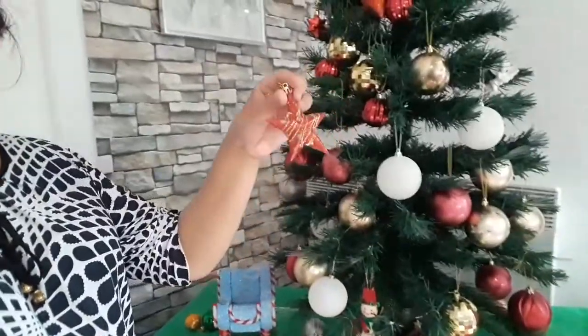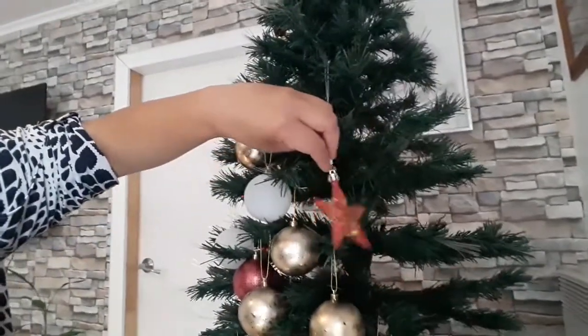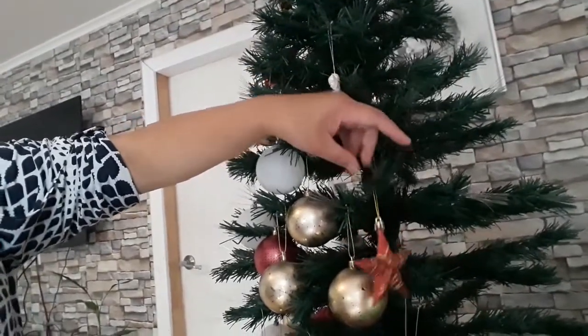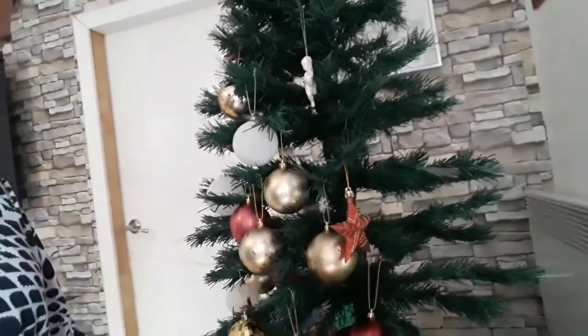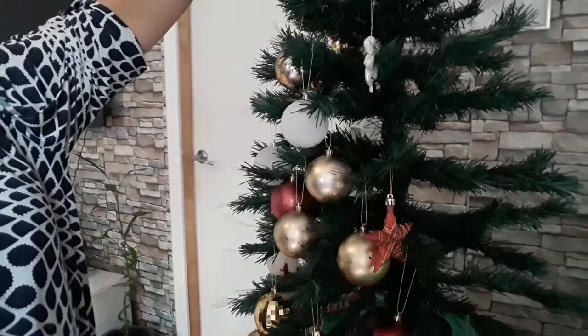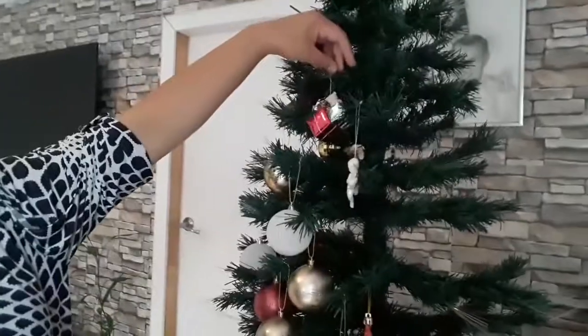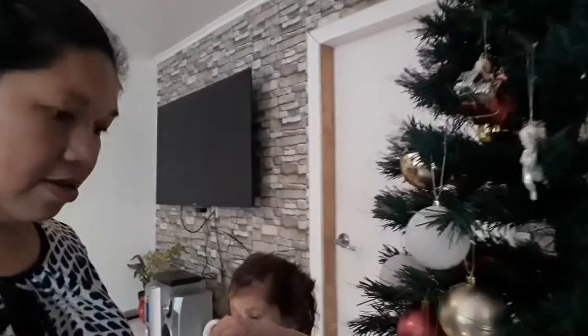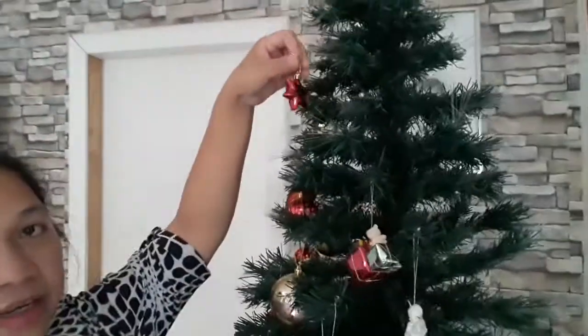The prettiest star. Yeah, this is the prettiest star. This one? Yeah, beautiful. Where else could we put it? Over here. Come on, Mommy. Let's do it. Yeah, I found another star. Okay, we're gonna put it up here.